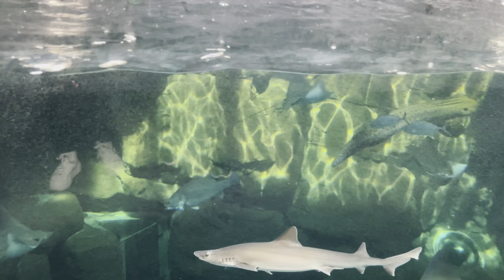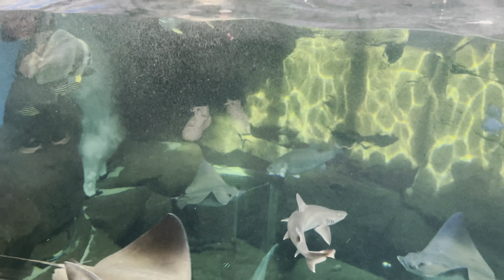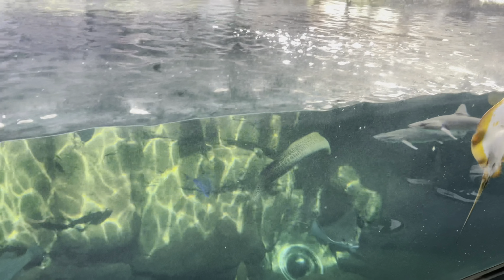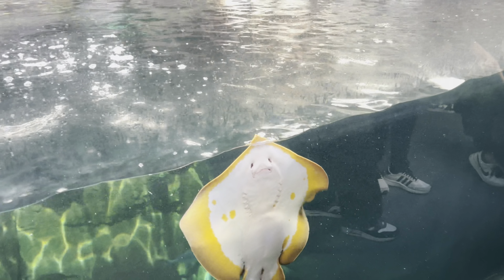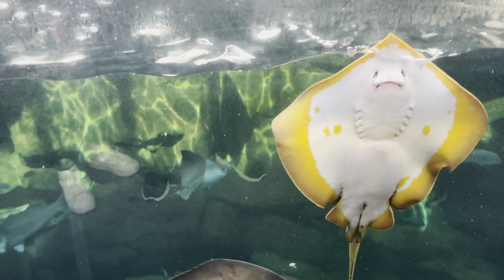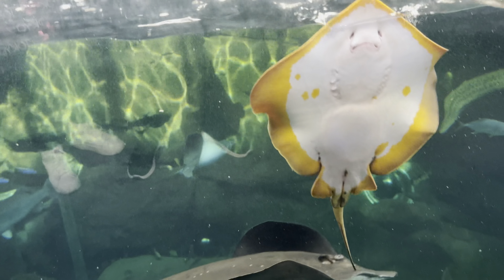This one has a nose. Oh, look at this yellow one. Oh, yellow. He's kind of cute. Are you saying hello? I didn't know some of the pets have snouts. That big fish away. That little one looking at the log is me.